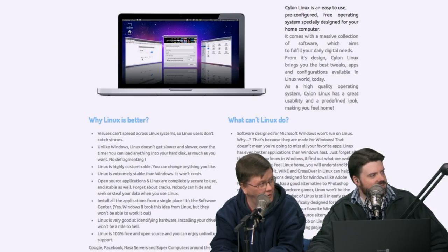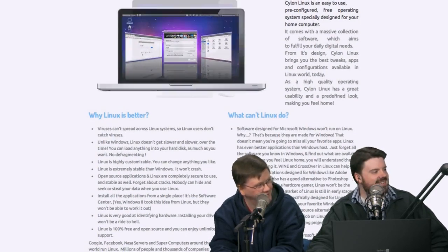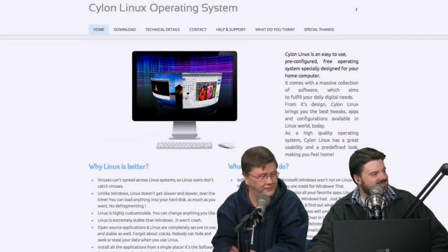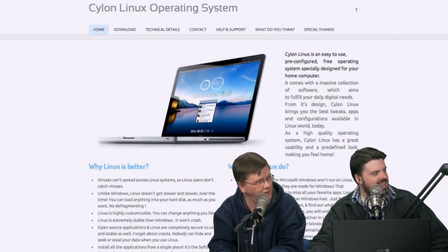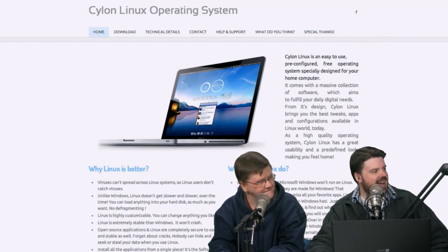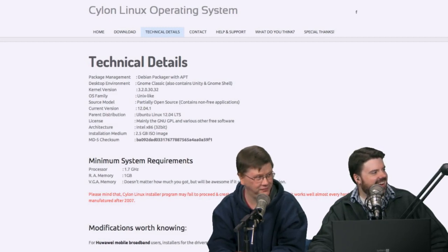I don't know. You know, graphically, they're Apple fans. They do have a lot of that. But other than that, I think it looks like a good option. Looks cool. You're right, all these are images of Mac machines, aren't they? But that's okay.